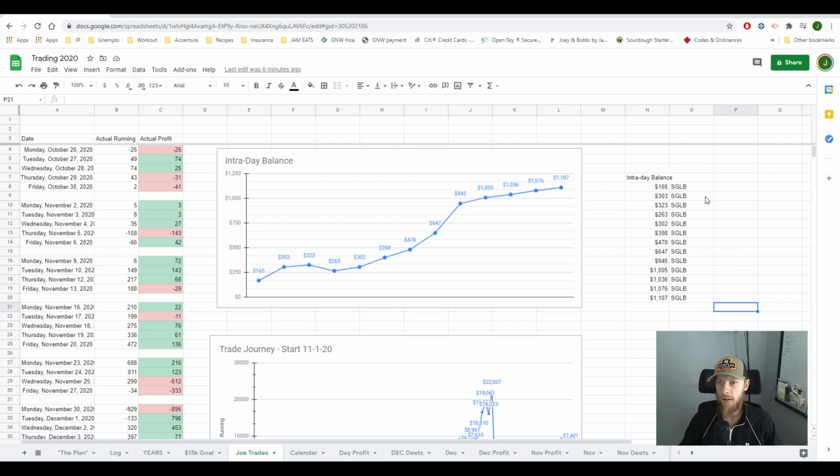But anyways, let's talk about SGLB and talk about my progress here. So today was really great. It was just a good, steady lineup. I'm really happy with this kind of a day. And never went red, so that's great. But I started with first trade out of the gates was 165, and I gently just worked myself all the way up to 1107, so $1,000 on the day today, which is good.